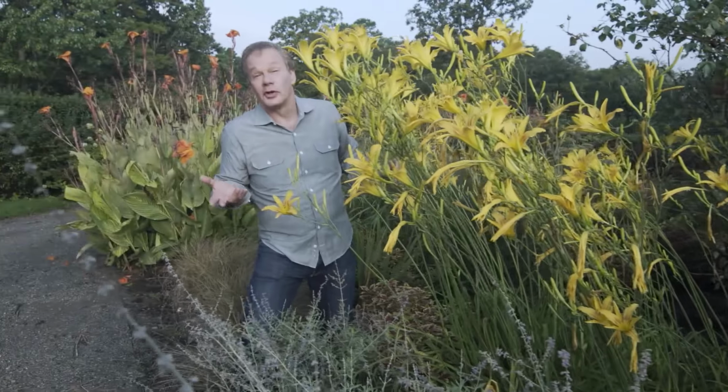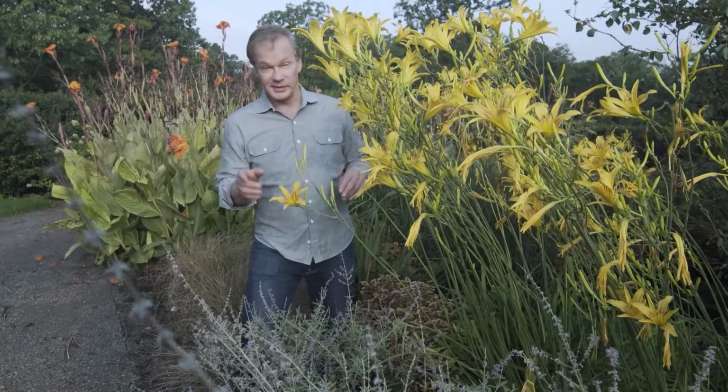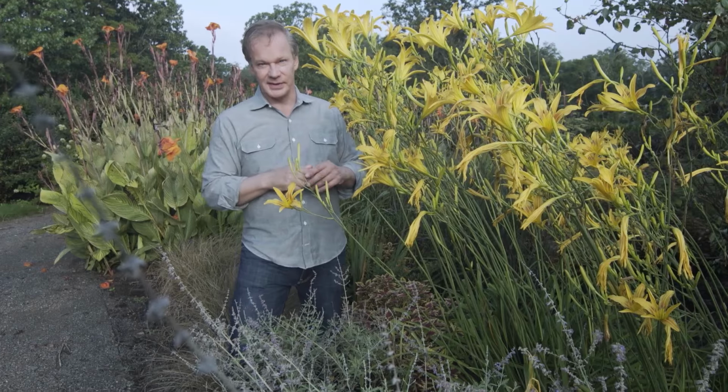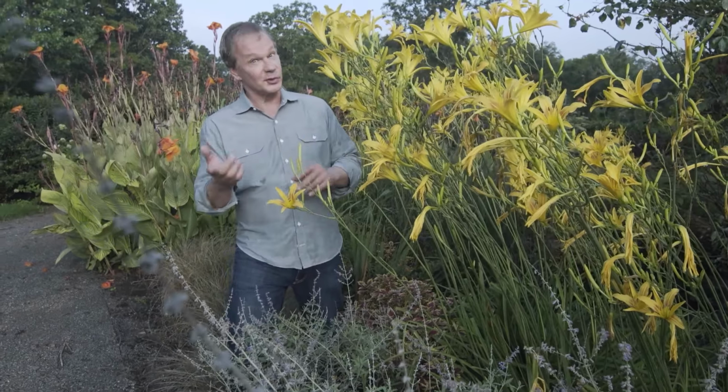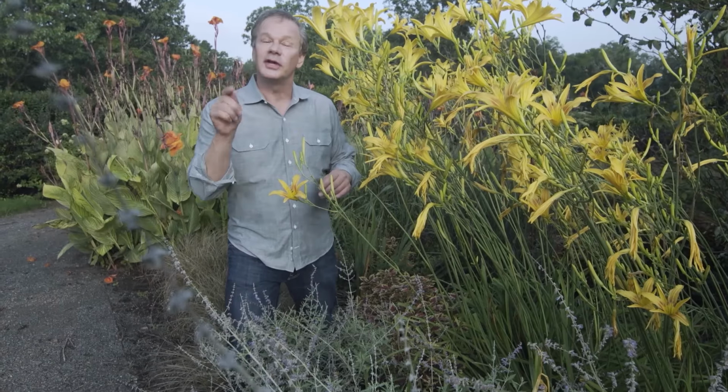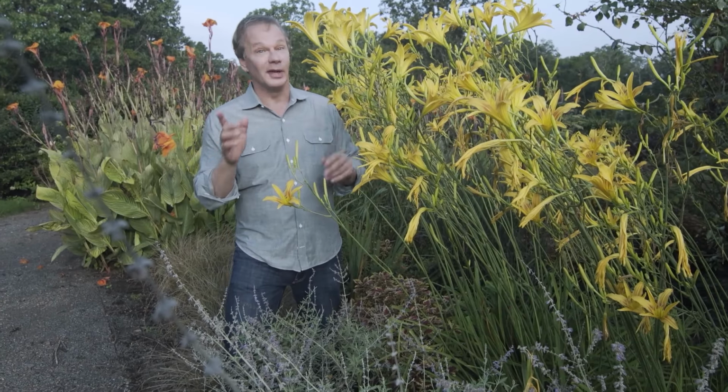Who doesn't want their garden to look beautiful throughout the entire growing season? That means even late in the season. So how about 5 perennials that are easy to care for, and of course, since they're perennials, are going to come back every year, that you can integrate into your garden for beautiful bloom late in the season.